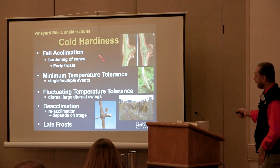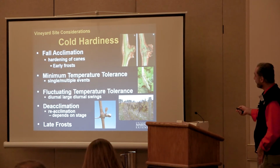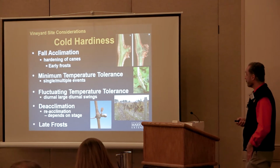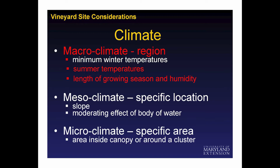So whether any of these can cause this to happen, you see here not only are the buds killed, but we've actually had some damage to the phloem and the conductive tissue, the xylem there, which will cause long-term damage. Even if the bud's alive, that may actually kill the vine.